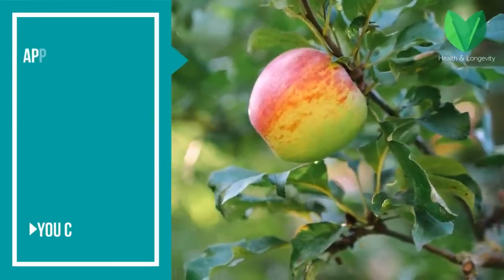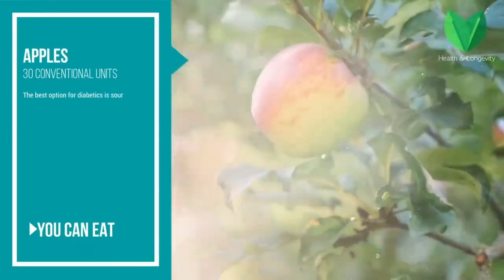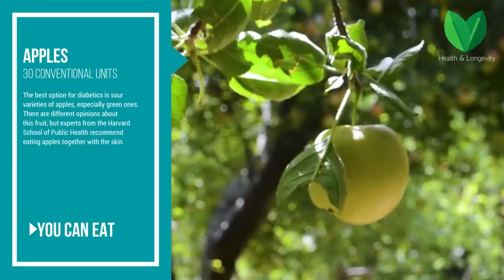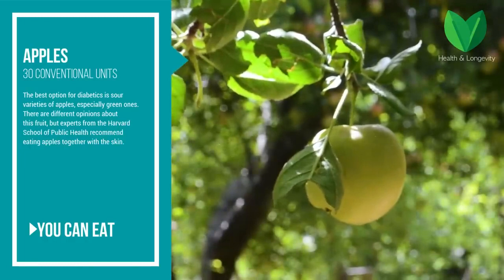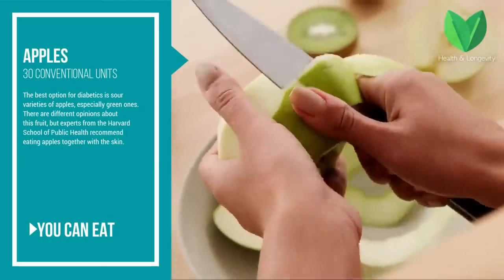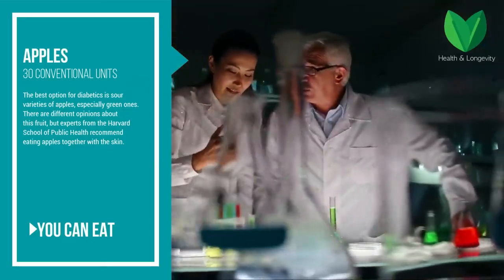Apples. The glycemic index is 30 conventional units. The best option for diabetics is sour varieties of apples, especially green ones. There are different opinions about this fruit, but experts from the Harvard School of Public Health recommended eating apples together with the skin.